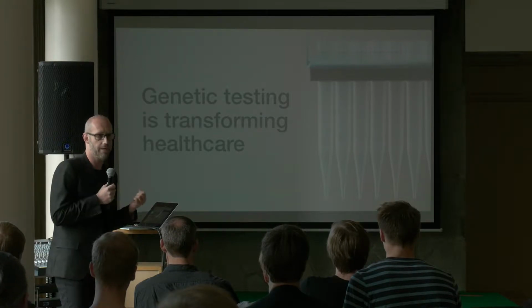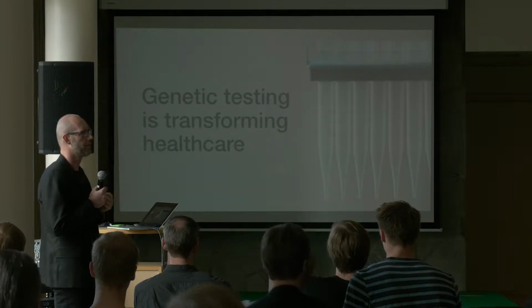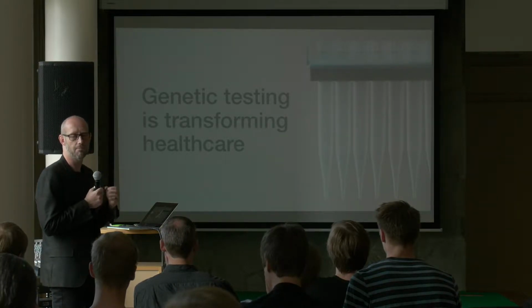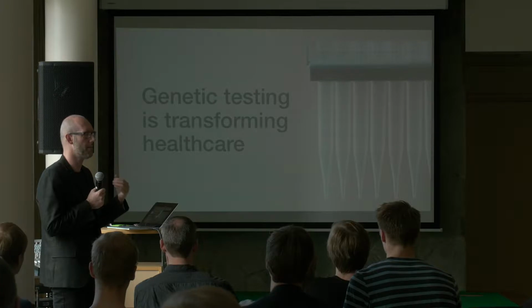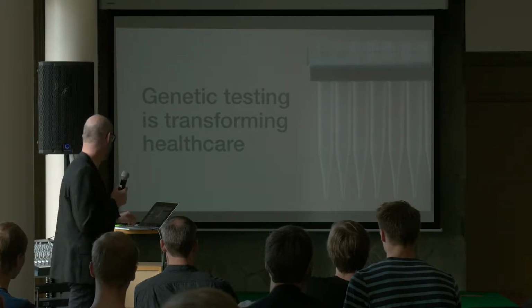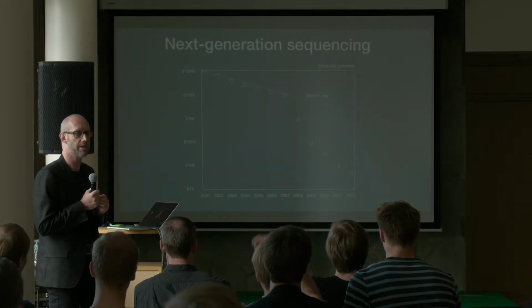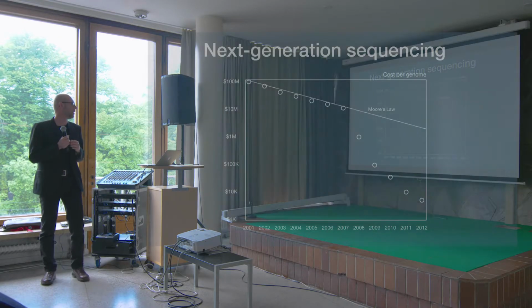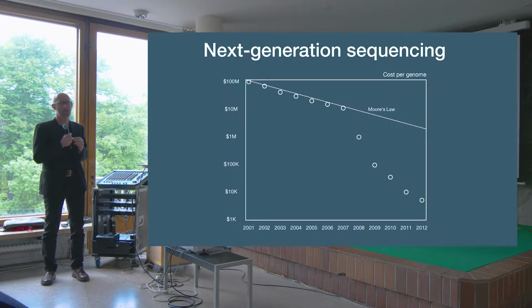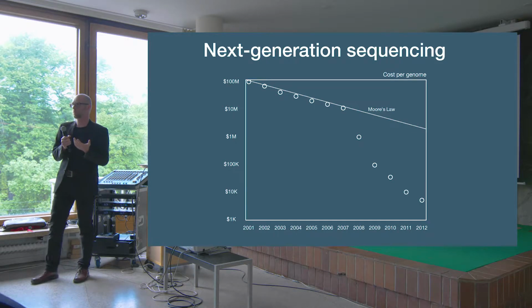I was mentioning before that until now, this has really been quite an expensive business. But a few years ago, there was a technology that made it possible basically to break the barrier and start this revolution that we are currently a part of in healthcare. What I'm referring to is something called next-generation sequencing. On the y-axis there is essentially the cost in dollars for sequencing the DNA of an individual. And up to a few years ago, this was totally prohibitive.